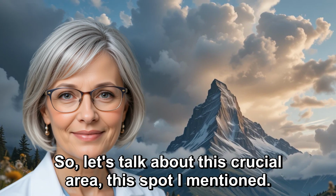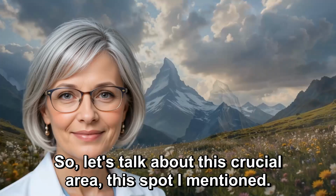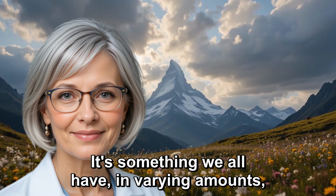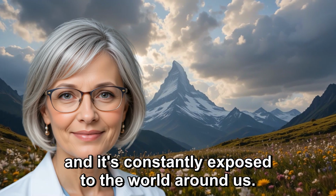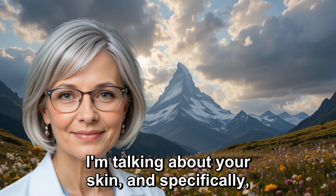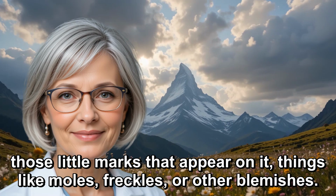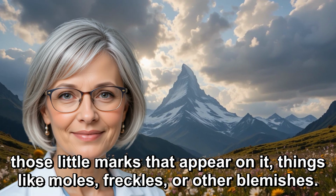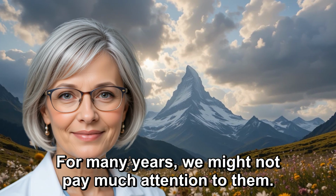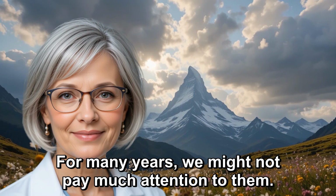So, let's talk about this crucial area, this spot I mentioned. It's something we all have, in varying amounts, and it's constantly exposed to the world around us. I'm talking about your skin. And specifically, those little marks that appear on it, things like moles, freckles, or other blemishes. For many years, we might not pay much attention to them.